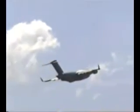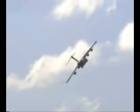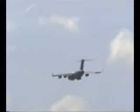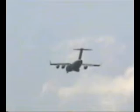Now, there has been talk, and it's strictly been talk, that civilians may be able to purchase these aircraft and use them as freight haulers. I've read about it, but personally, I don't think you're going to see it for several different reasons. But that's only my humble opinion.